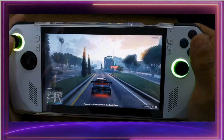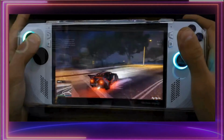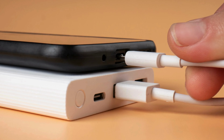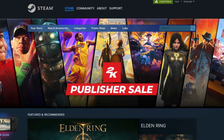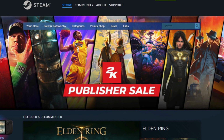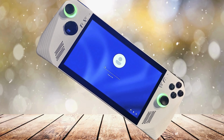However, some games may require lower graphics settings for smooth gameplay, and battery life while gaming is relatively short, giving you only around 1 to 2 hours of gameplay. You'll be needing a portable battery or better, just keep it plugged in if you can. However, it seems to be more developed when it comes to compatibility. You get access to lots of games from Steam and Windows, and they seem to be better adapted for this device thanks to the continuous updates from Asus.